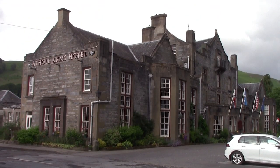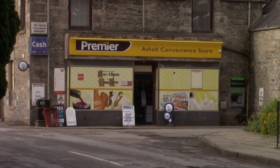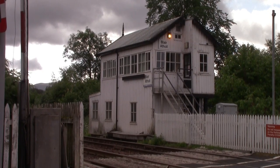So I'll just come outside the station for a second to have a look around while I've got some time to kill. And right behind me there is the Atholl Arms Hotel. Does look really stunning, to be honest, that building. I've just also found out there is a Premier convenience store there as well. How very convenient. So also, just south of Blair Atholl Station has a level crossing. And right next door to the level crossing, it has this lovely signal box as well.